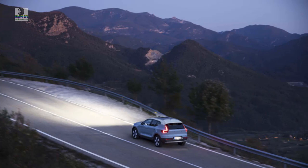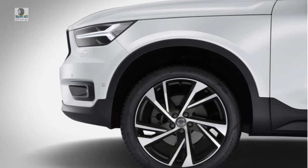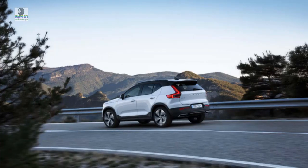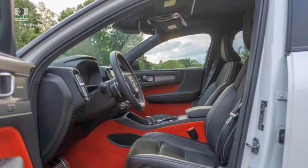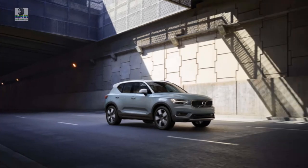All trim levels of the XC40 use a 2.0-liter turbo 4 and 8-speed automatic to make the most from every drop of gasoline. Volvo has confirmed that a battery electric version of the XC40 is on its way to the US, and a plug-in hybrid reportedly is on its way too. When it goes on sale in March 2018, the XC40 will be offered as a T5 with all-wheel drive. A T4 with a smaller turbocharger and front-wheel drive will be released later in the year, and should be the most efficient XC40 for 2019.